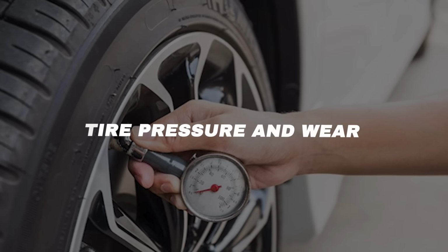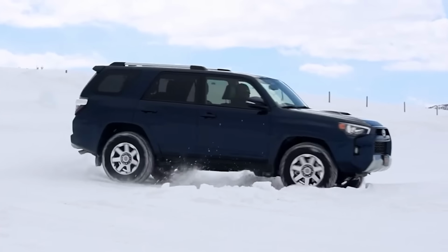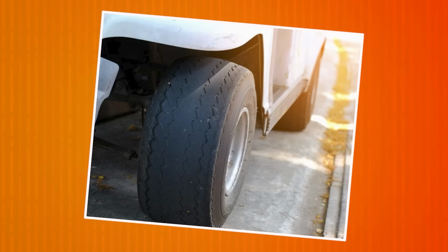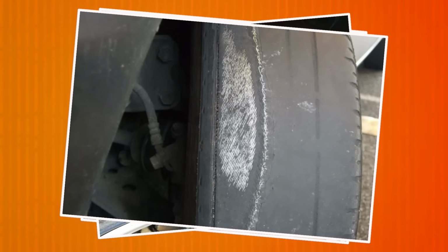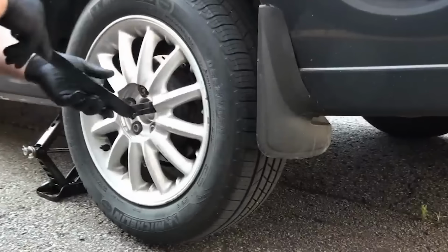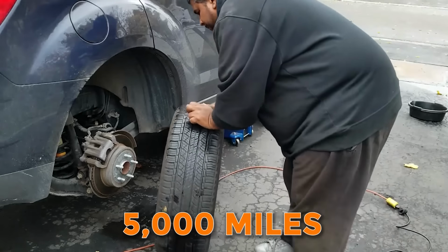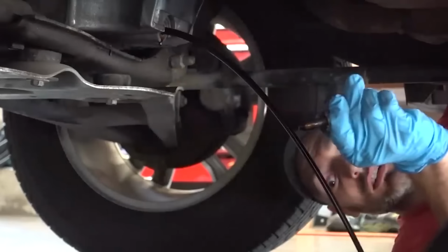Tire pressure and wear. Tires don't get much attention, but they're one of the most important parts of your car. No matter in what conditions you drive, always look out for signs of wear. If your tires have bald spots, bulges, or the tread looks really low and smooth, it's time to replace them. To help your tires last longer, try rotating them every 5,000 miles or at every oil change.